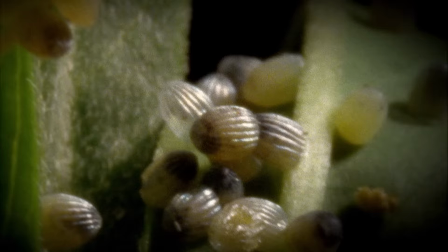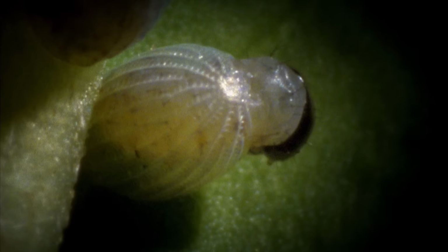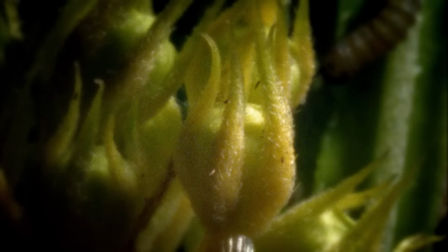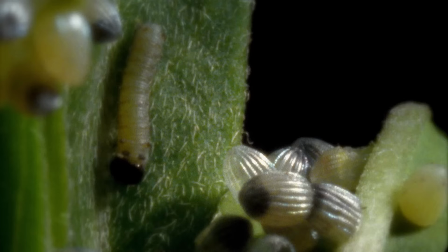Tiny eggs are laid exclusively on milkweed plants, lined with a waxy layer to stop them from drying out and surrounded by a protective shell. After only 4 days, the tiny larvae creep out. These minute caterpillars have just one mission, to eat as much as they can. Eating the egg case from which they have just emerged, they begin to munch and munch and munch, and will eat nothing but milkweed.